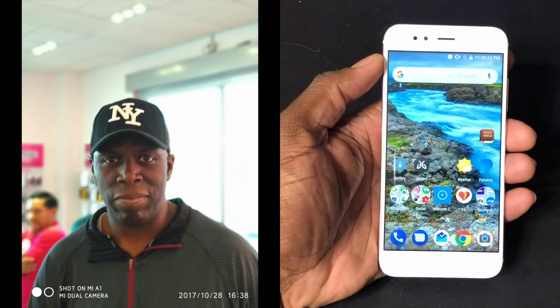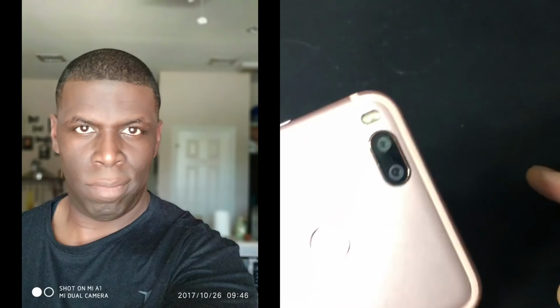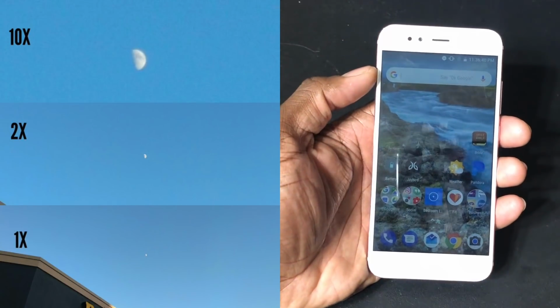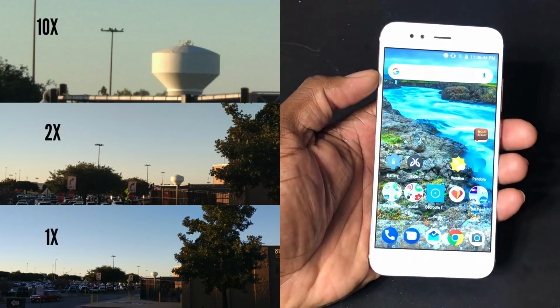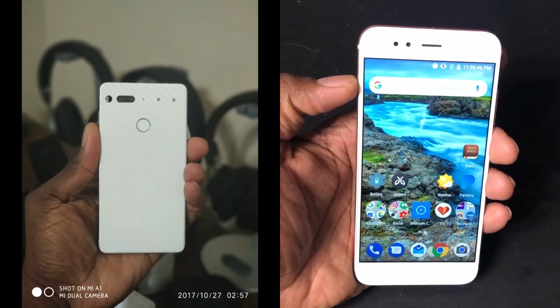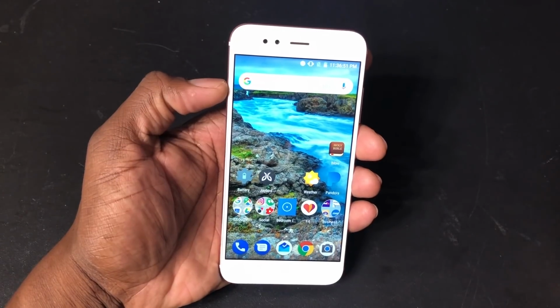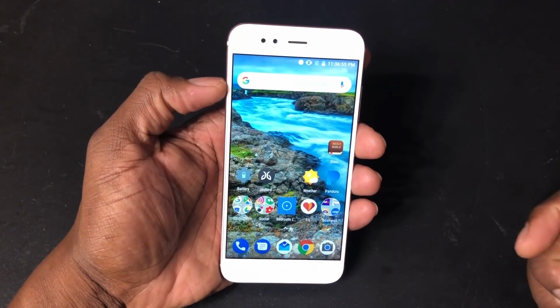They are nice. The telephoto lens on here, I can do 10 times zoom on this thing, and I've demonstrated it on social media. I've done a video review of it. I've done a lot on this phone to try to show you that these cameras are on par with flagship devices, or devices with high prices that are considered flagships, and this phone costs $200.